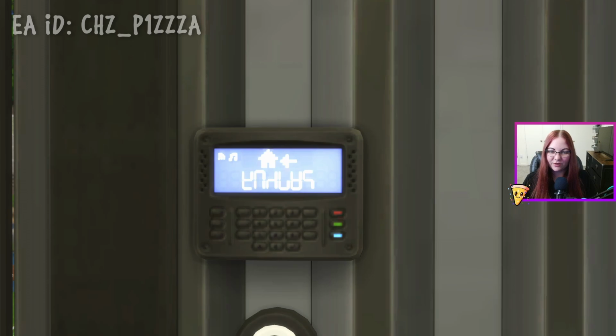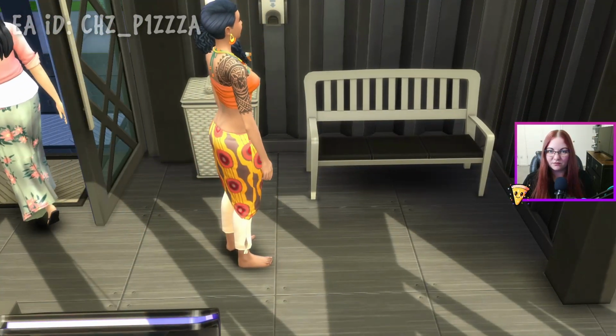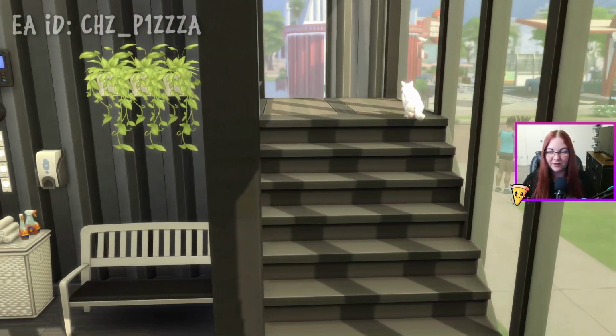Again, I don't know if you have to have burglar alarms for commercial lots or not. I did not look into that, so I just put them in here anyways.